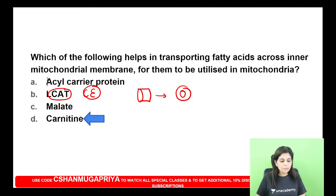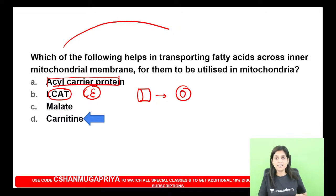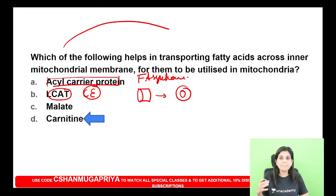And what is the function of acyl carrier protein? Acyl carrier protein helps in carrying the fatty acid, and it's a part of the fatty acid synthase complex. Do you all understand this? Acyl carrier protein is part of the fatty acid synthase complex when fatty acid is getting synthesized, and synthesis happens in the cytoplasm. It has got nothing to do with mitochondria. So what is the right answer?